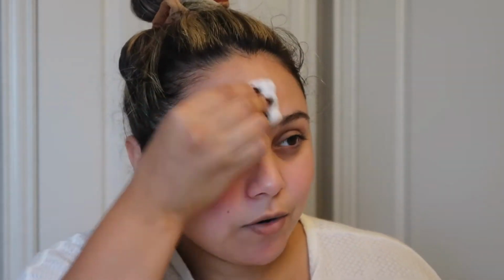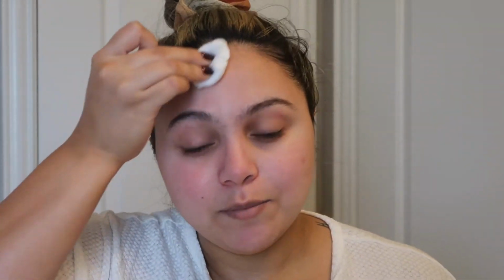Now, I used to not use toner, but you can really notice all the little dead skin and stuff that you don't get by just washing your skin. Even though you're double cleansing, I still recommend going in with a toner. It helps also minimize the appearance of pores, and I do struggle with large pores in my T-zone area. So I would say that's one of my skin concerns, larger pores in my T-zone area, occasional breakouts, and slightly dry skin everywhere except my T-zone.